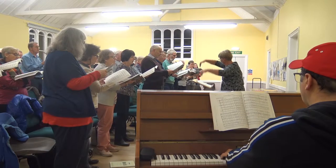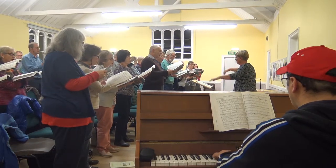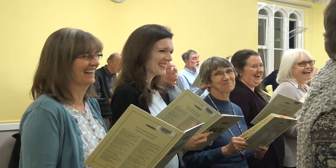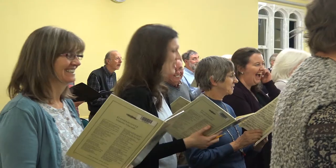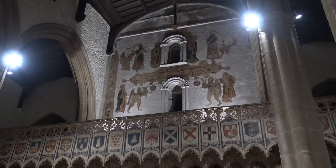I'm the accompanist for the Wymondham Choral Society, and I've been doing this job for about 6 years or so since I moved to Wymondham, and been doing the concerts ever since. Great fun to work with, and we have a really enjoyable evening rehearsing, and then when we get to the concert, it's very exciting because we're performing in some of the great venues of this part of the world, Wymondham Abbey and Attleborough Church.